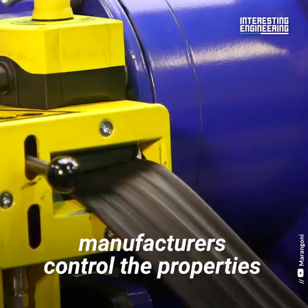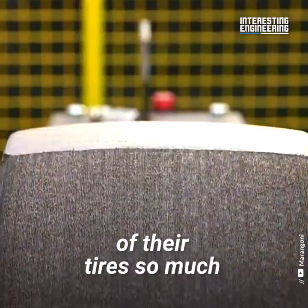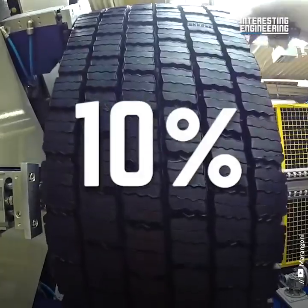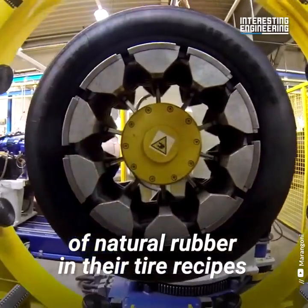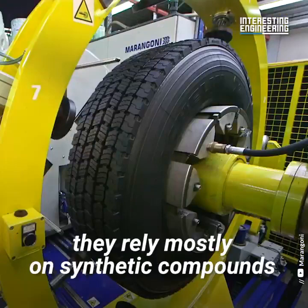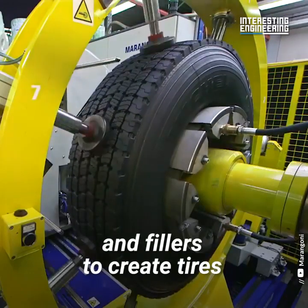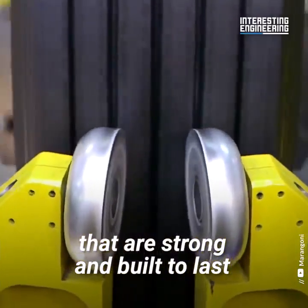These days, manufacturers control the properties of their tires so much that they sometimes use as little as 10% of natural rubber in their tire recipes. Instead, they rely mostly on synthetic compounds and fillers to create tires that are strong and built to last.